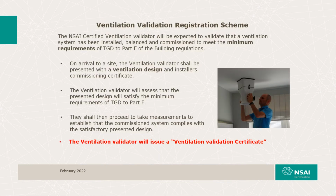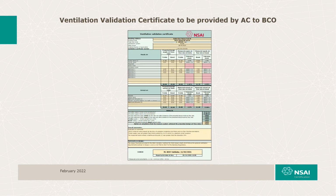The NSAI ventilation validator will call on site, will be provided with a ventilation design, will check that the design satisfies the minimum requirements, and then proceed to take measurements to establish that the commissioned system complies with the presented design. Then, the ventilation validator will issue a ventilation validation certificate.